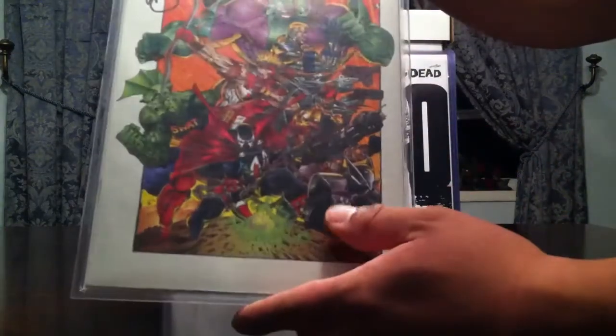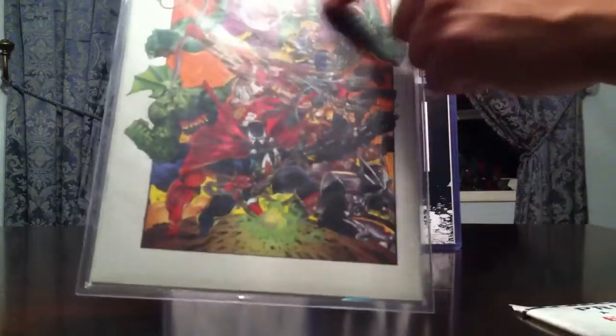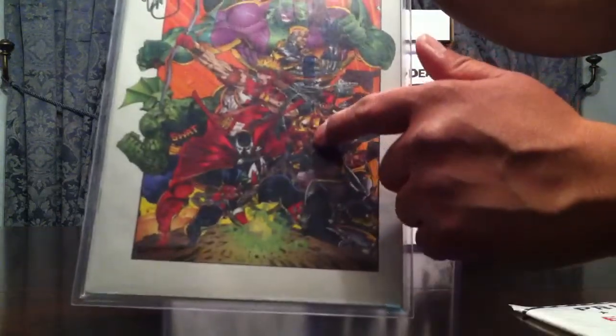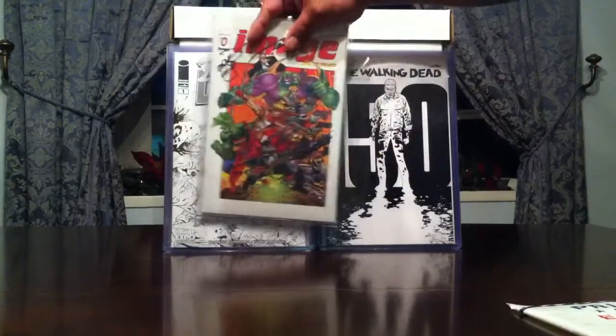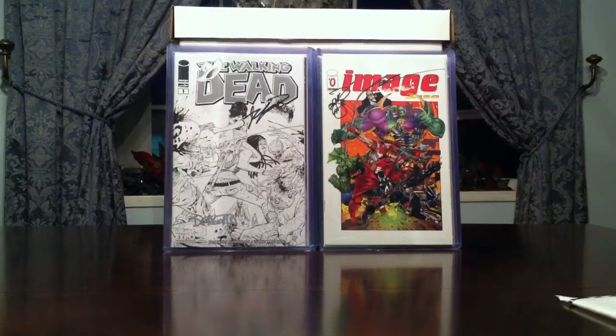Not many of you on this one, or if you do, you probably already know, but you got Spawn, Savage Dragon, Cyberforce, characters from Wildcats, Wetworks, who else is in here? Shadowhawk. Really cool book. So I have a couple signatures on here. I have Erik Larson, Rob Liefeld. I definitely need to add to this one. I want to add all the founding fathers of Image.